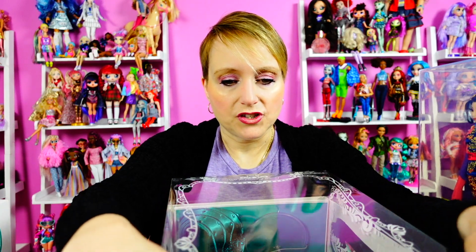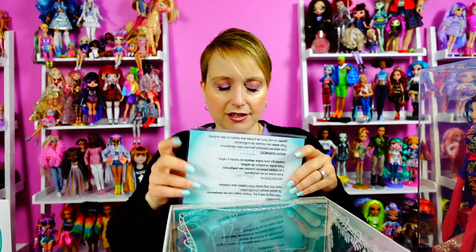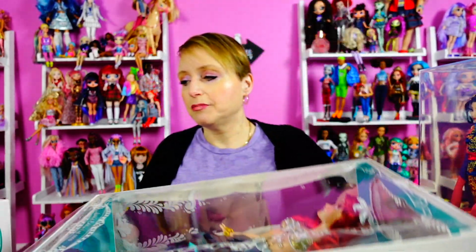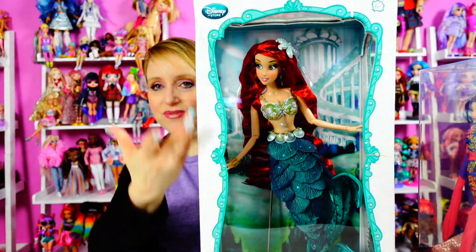So, just putting the plastic back on, protecting her. Oh, protecting our little mermaid. Little Mermaid! See what I said? I didn't even mean to say Little Mermaid. But there you go. And then I put the box back on the outside of it to keep it all stable. And ta-da! She's back.